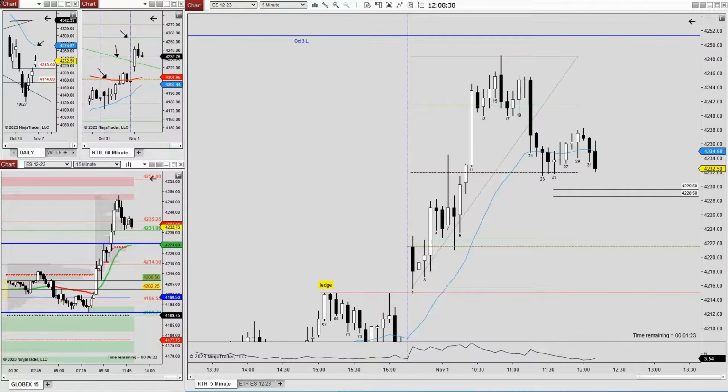So I'm waiting for bears to break the 23 low. I'm expecting either this line or that line to be tested. So I am short below bar 31. I'm looking for a follow through. What could go wrong here? If we do not actually take out that low with a bear body, we're going to have a problem.